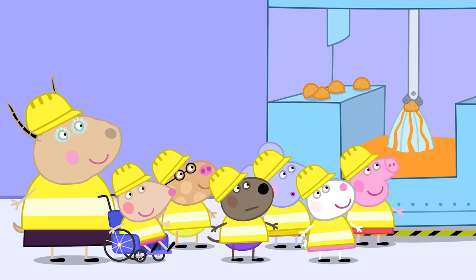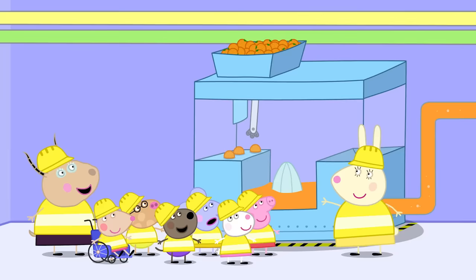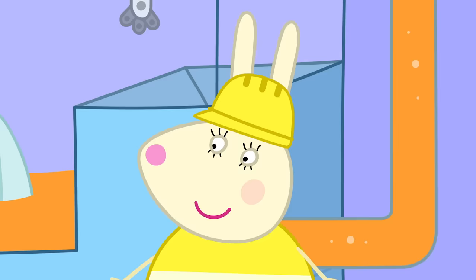Today, Peppa and her playgroup are at a juice factory. They're learning how juice is made. And this is the fruit squeezer. It squeezes all the juice out of the oranges. Can I try squeezing oranges, Miss Rabbit? Of course. You can all try. Hooray!